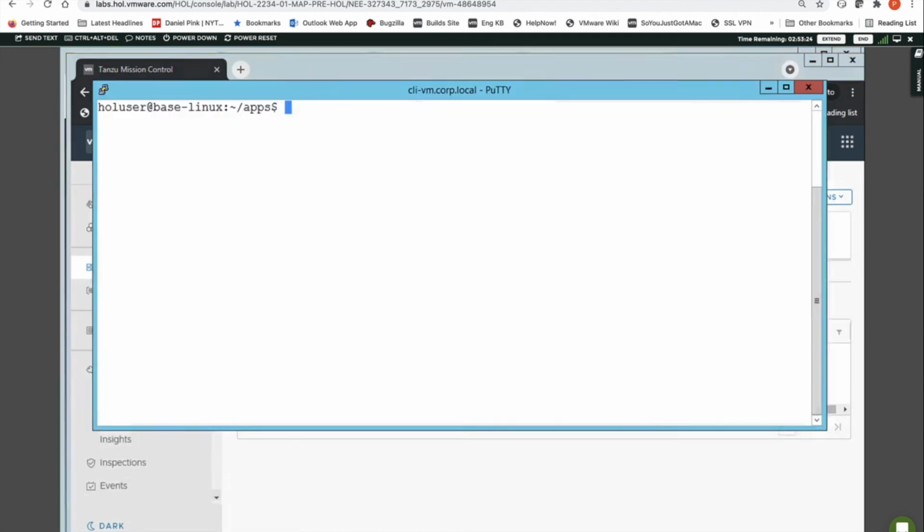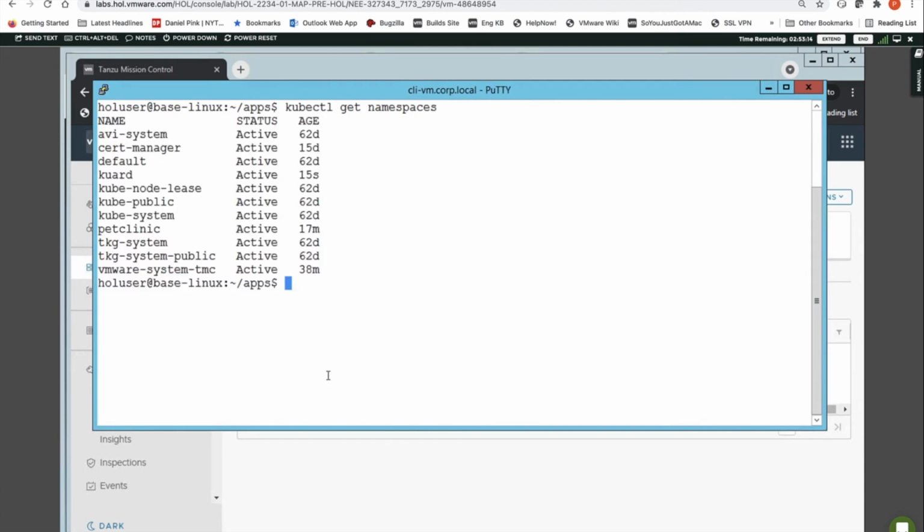And if we just switch back to our CLI VM for a minute, get the namespaces, we would expect to see both Pet Clinic and kuard there. And they are.